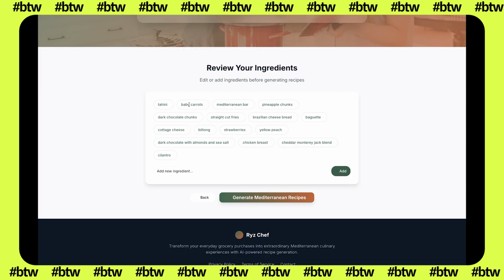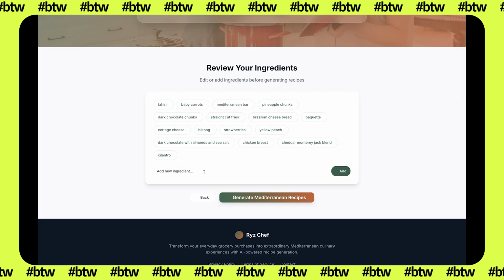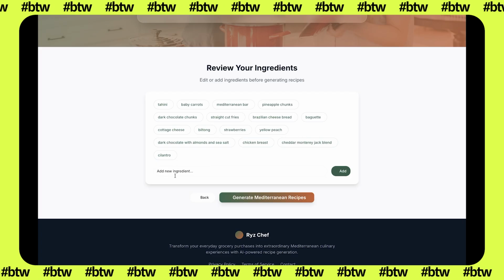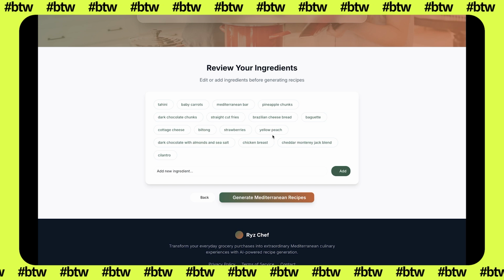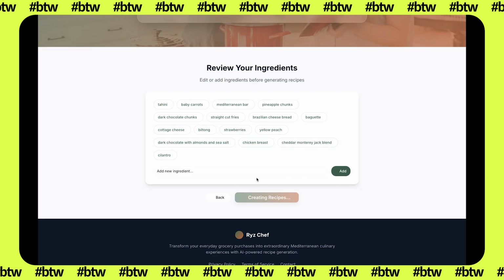So tahini and carrots and pineapple chunks. So these are all the things I bought. It allows me to add additional items if I need to. But I think this is pretty good. Chicken breast, strawberries. These are all the items I purchased. And then I'm going to click generate Mediterranean recipes.